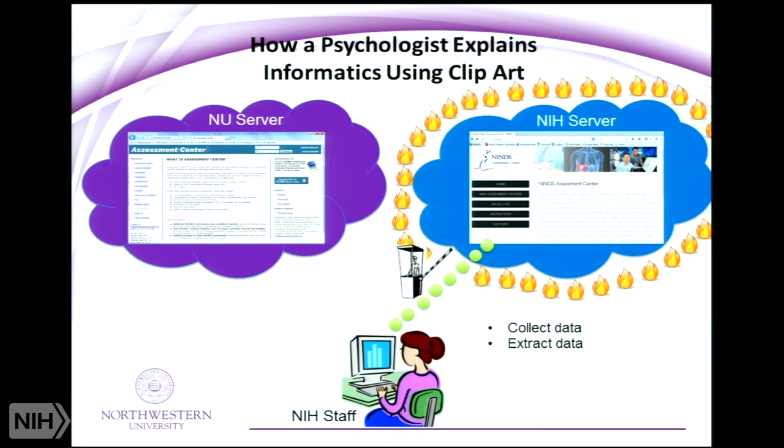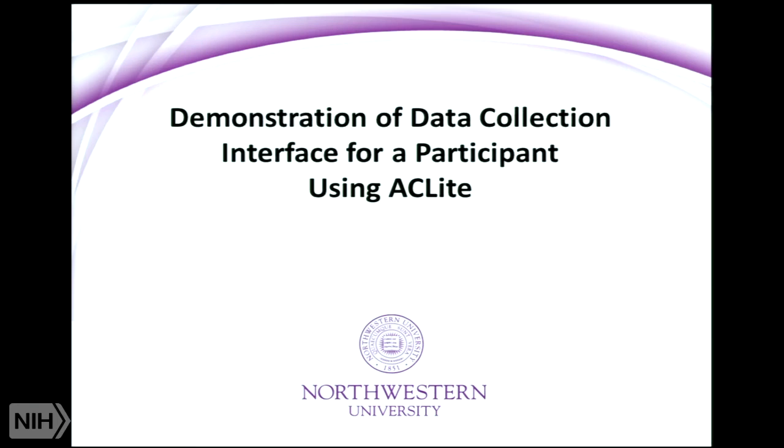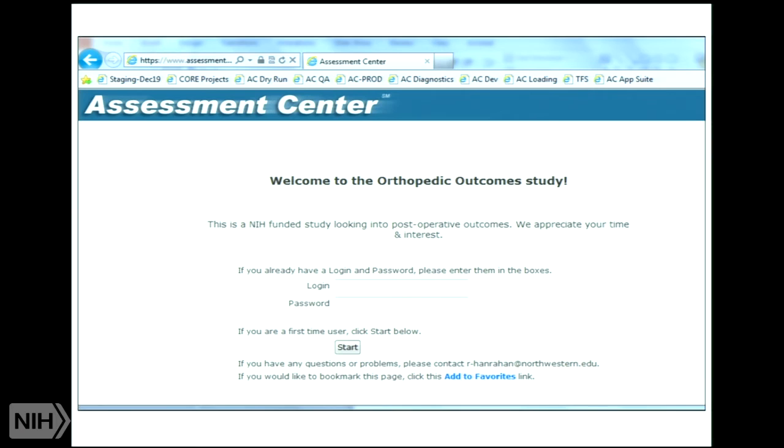So you saw this in Leslie's slides. I'm gonna just show you what a participant would see if they were completing an assessment in AC Light. There's a welcome page that's customizable. This is a super boring one that I made, assuming this was an orthopedic outcome study. You have the ability to log in if you already have a login, if you're pre-registered or you're returning to do a second or third assessment, or you can start from scratch.